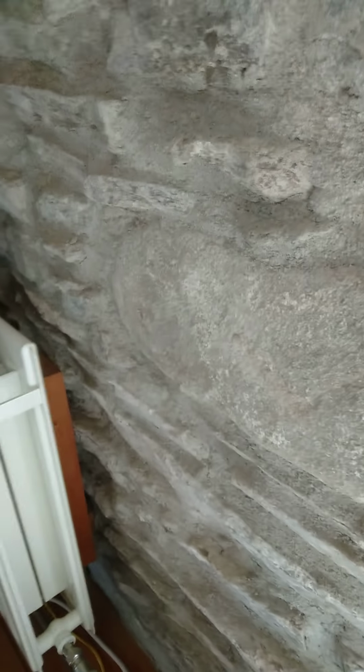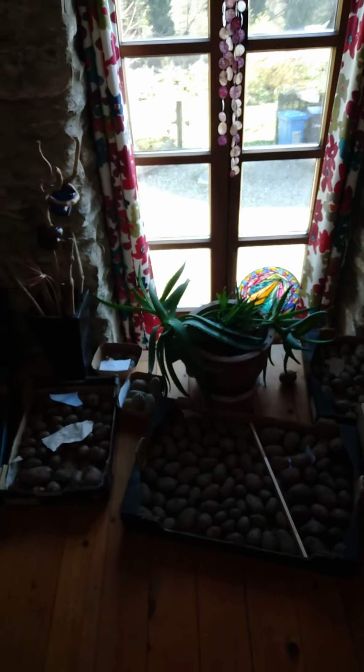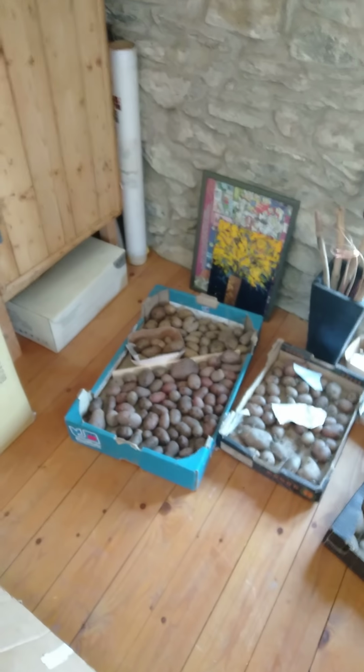And there's one that's got a big stem. Those are the leaves coming on the top. So they won't be too long before we plant them. That's a way of getting ahead, and seems to work okay.